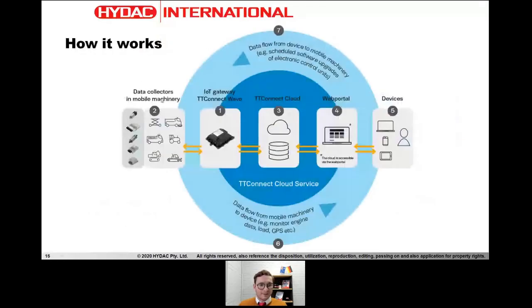So how does it work? We have the IoT gateway, the TTConnect Wave. You install this onto a machine, and this can be a machine that's already running. Let's say, if you know the CAN message structure, you set up the TTConnect Wave and connect it to the CAN network on the machine.